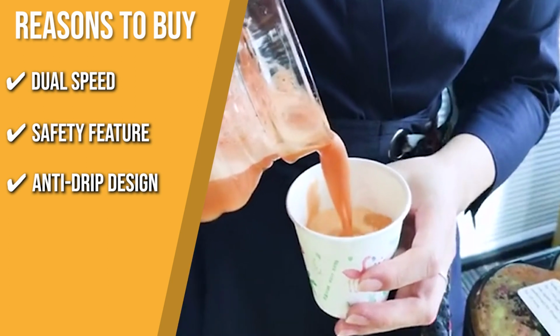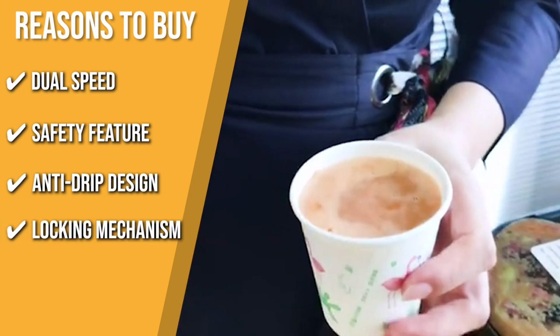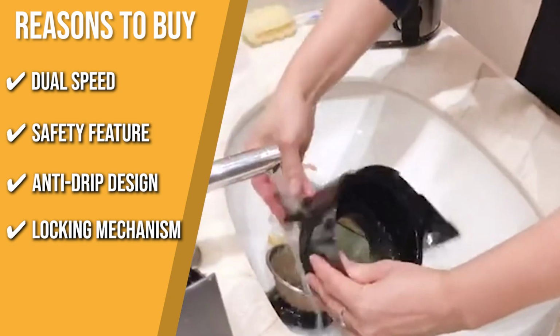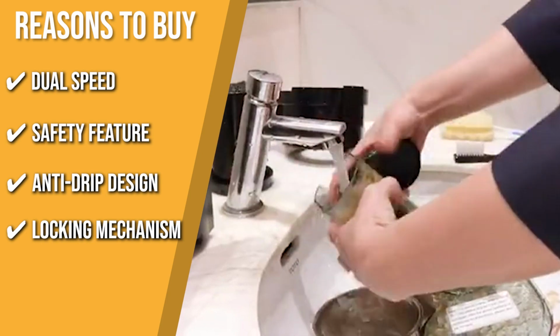This lessens your workload and saves you time. Locking mechanism. This feature ensures that the unit is stable and safe to use. In addition, the juicer can only be started when the locking device is fully pressed down to avoid dangerous operation.